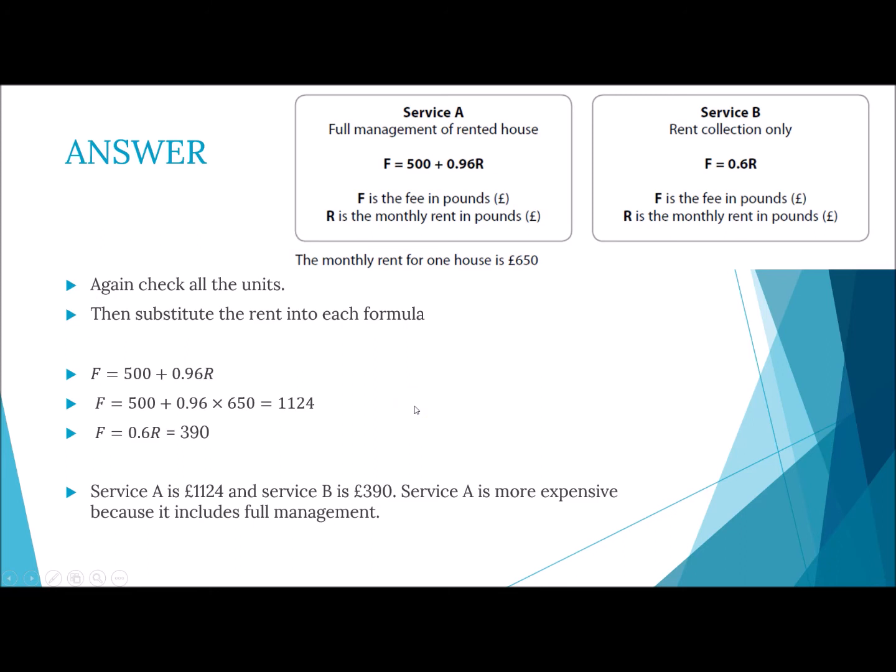So we'll start off, we'll look first at all the units. So we've got pounds, everything's in pounds, nothing's in pence, so that's all fine. Then take one formula at a time and substitute in that monthly rent. So the first one for A is 500 plus 0.96 times R. Now R is the rent, which is 650.